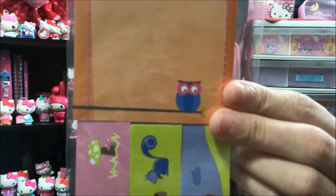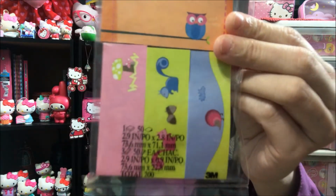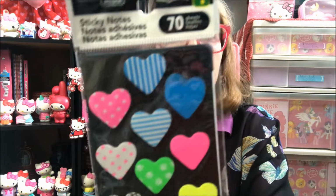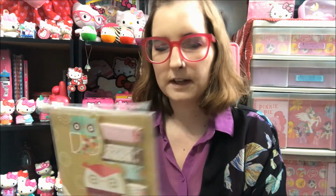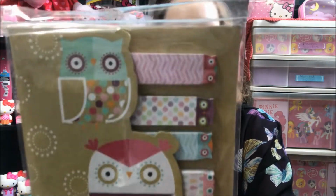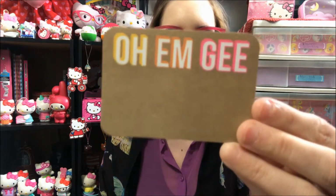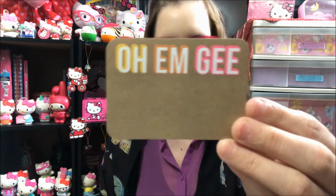It has some owls and... Then I got these from Dollarama for a dollar, the little hearts. I got these little page flags or owls from Dollarama. I got this that I won in a giveaway, and it says OMG. This I don't even remember where I got.